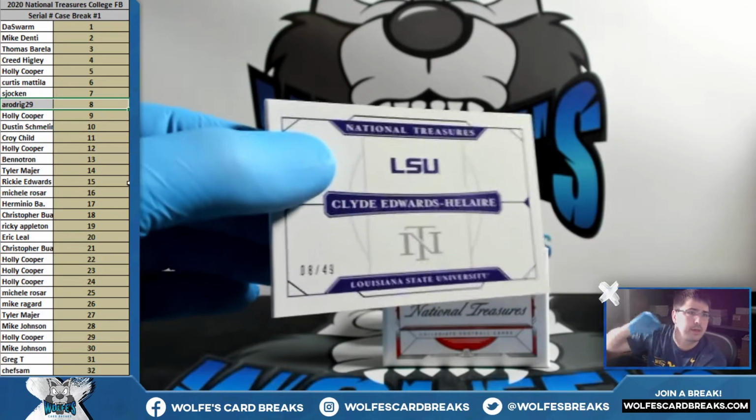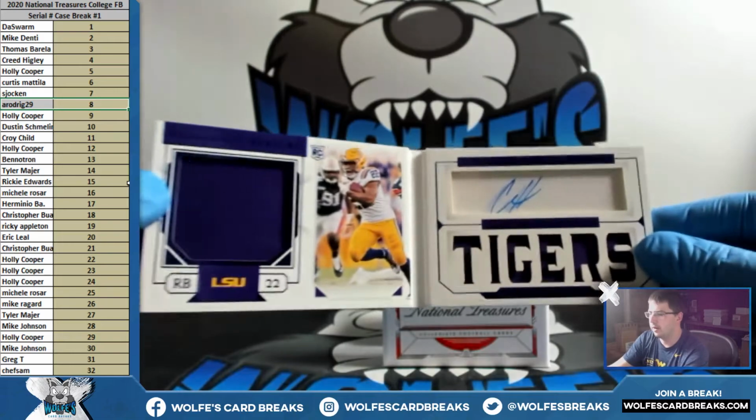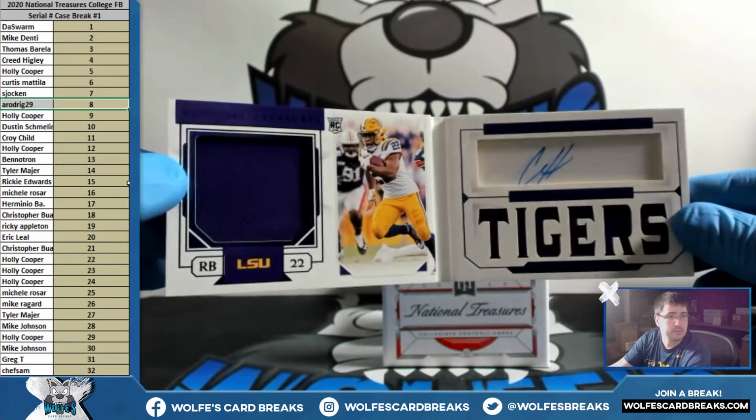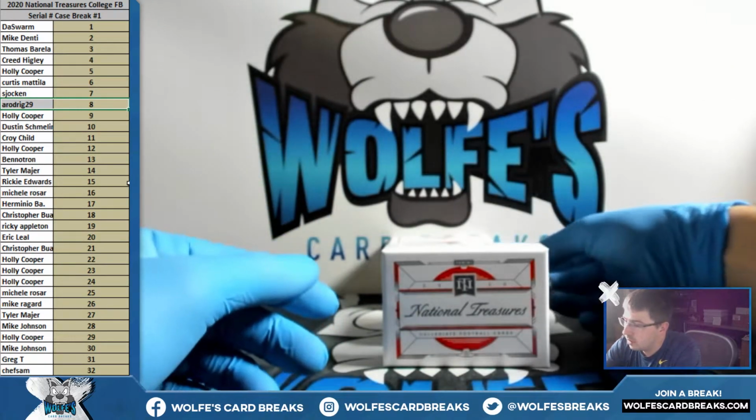A-Rod's not even in here tonight, and he's been hitting very well. 8 out of 49, Clyde Edwards-Helaire. Booklet, autograph booklet. Nice one there. KC Chiefs.